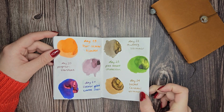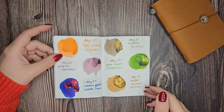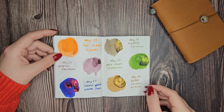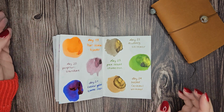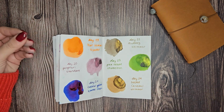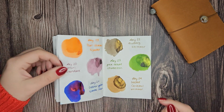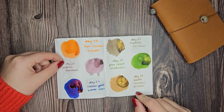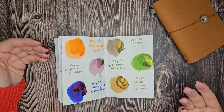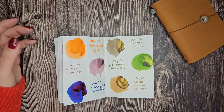Salted Caramel was yesterday's ink. I really, really like this ink. It is for me a good addition to my collection because I have previously been mixing a few inks together to get a nice brown with a shimmer to it, which I now have, and I am super happy about it. I really like Salted Caramel. Maybe if you already have a lot of inks, this won't be super exciting to you. To me it is.